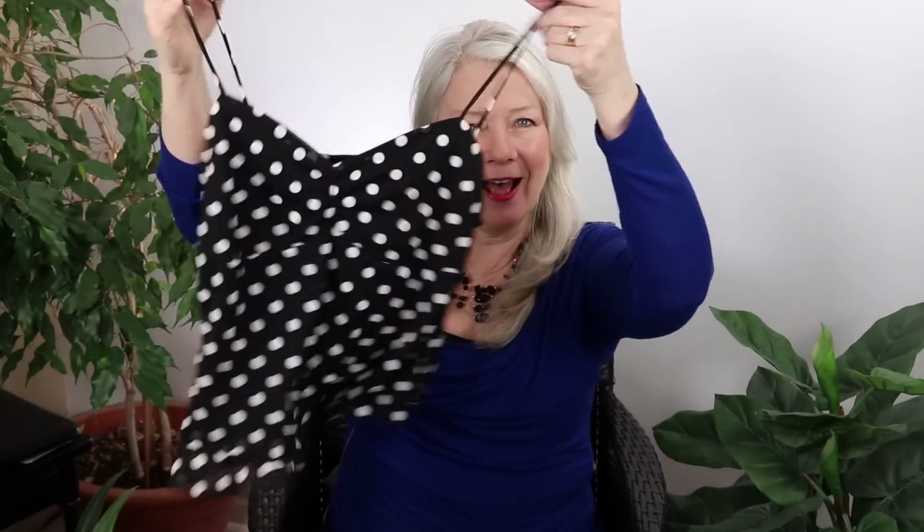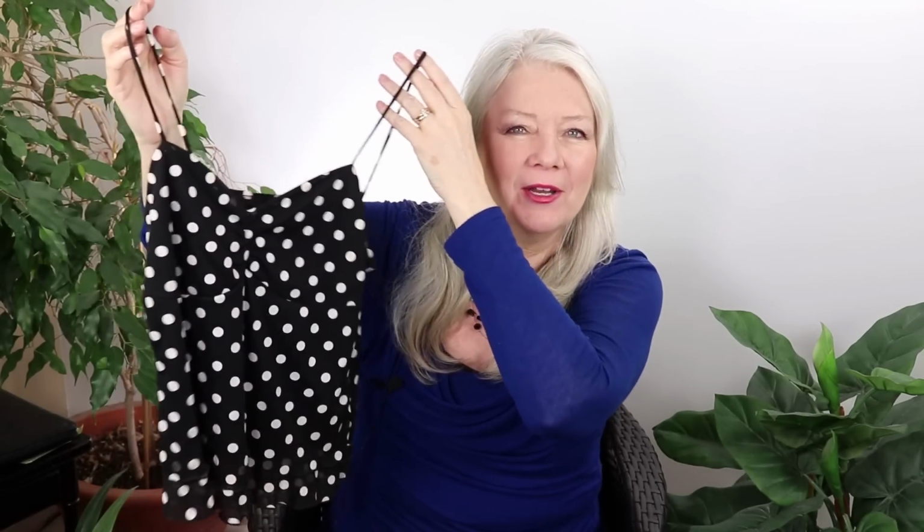So polka dots are going to be really big this year, and I was certain that I didn't have a polka dotted anything in my closet, but I started digging into the closet and voila! I found this top before I went shopping for a polka dotted top. So what I want to do here is build a whole bunch of different outfits using this one polka dotted top.